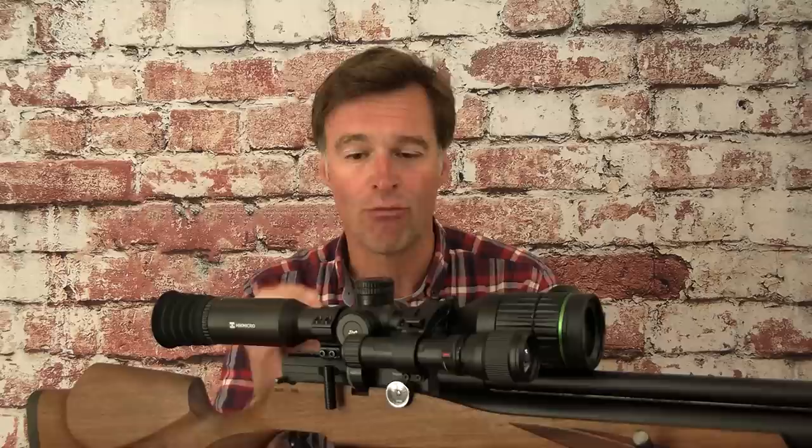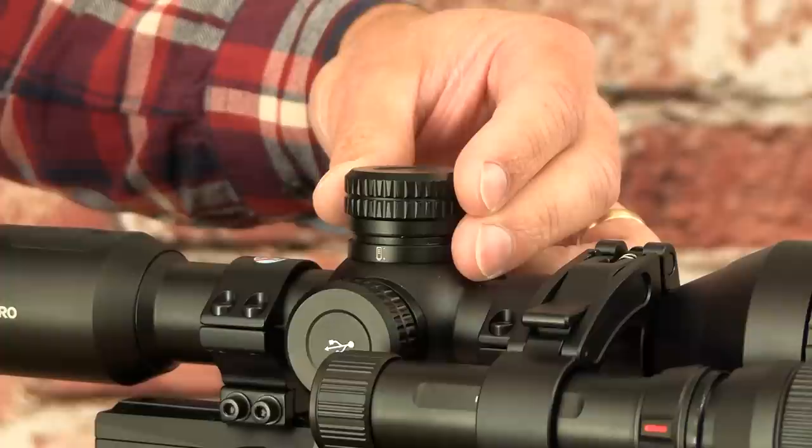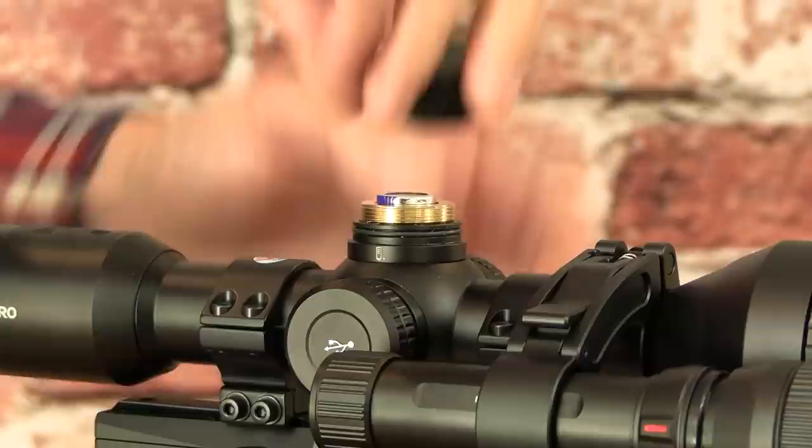You can get well over 10 hours from its rechargeable onboard battery, and you can further boost that by dropping a CR123A battery into the housing below the top turret. You get a lot of extras with the Alpex package.